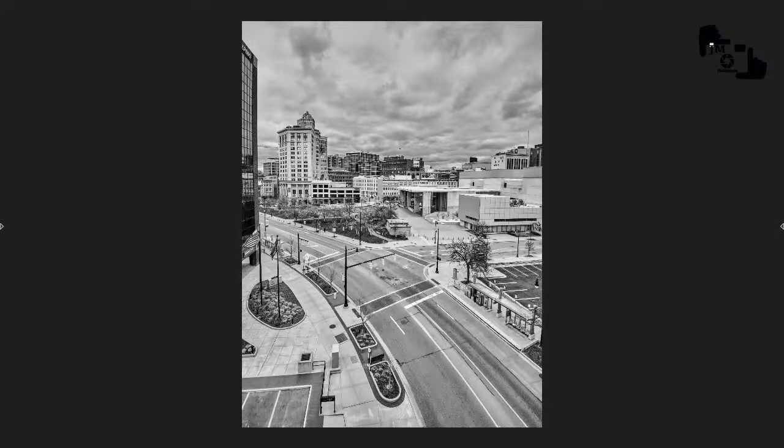Multipass. Yeah. So each of these, I started in Capture One and I finished in Luminar and Aurora on here.